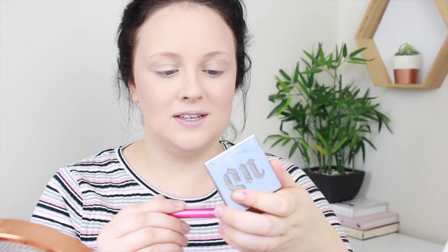Time for some highlight. I've actually put the Mary Lou away for a couple of weeks. I've been using this, the Urban Decay Afterglow highlighter in Sin. It is a powder highlighter. I really love it. I just wish there was a mirror in there. But I'm using that with a fan brush from Real Techniques, my favourite new brush. I just absolutely love it. So I pop a little bit of that down the centre.